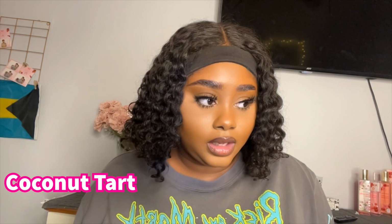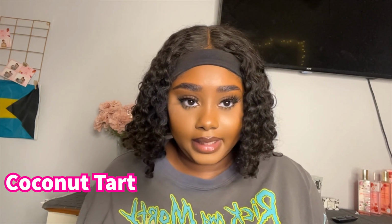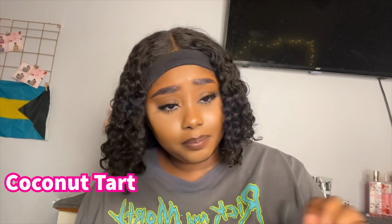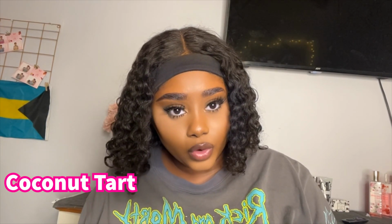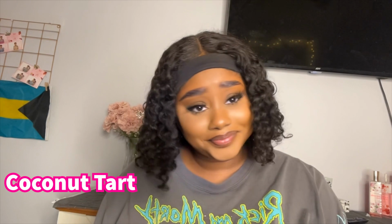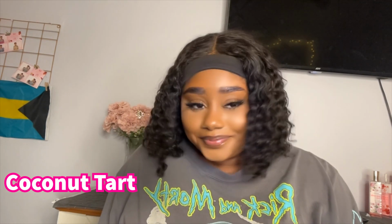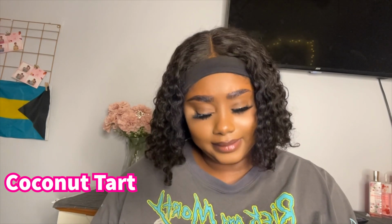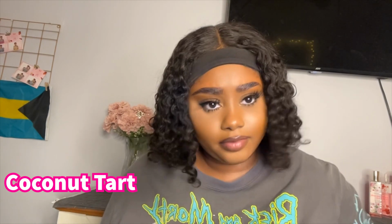But yeah, coconut tart is fine. I'll eat coconut tart, and that is really good as well. And you know when it's the best? It's the best when it's fresh and it's warm or hot. Oh my god. Fresh, warm tart? Yes, Lord. That's the good stuff right there, okay? All right. That is coconut tart. Let's move on to the last one.